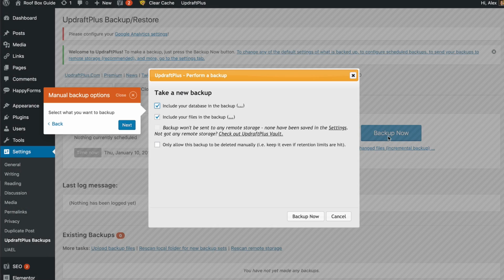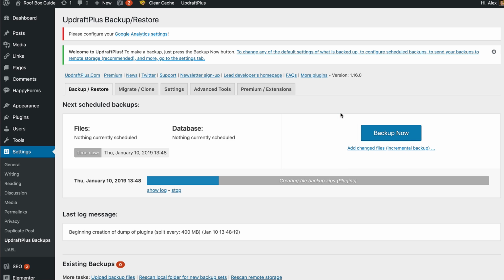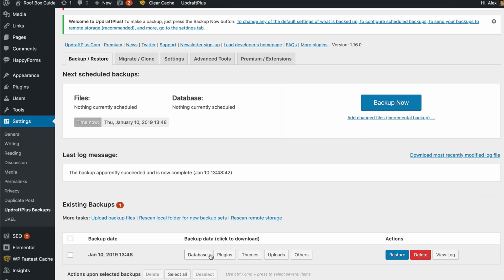Now, the reason why I've chosen Updraft is it's really easy to use. You just install it, and then you can generate a backup just by clicking a button. You can save the backups automatically to remote storage like Dropbox or Google Drive or something like that. You can also download the backups to your computer for safekeeping too. Then when it comes to restoring the site, it's pretty easy. You just got to upload the backup files or just restore them straight from within the plugin. It makes the whole backup process really easy.